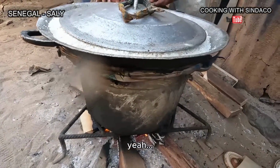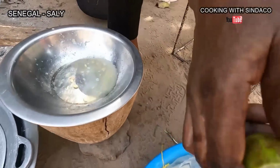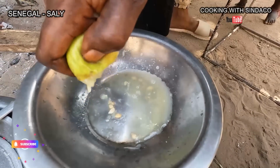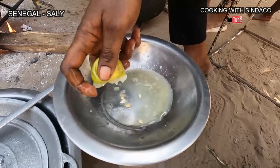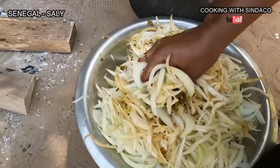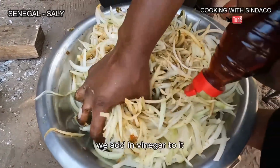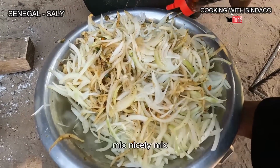We need this lime juice, squeezing it. The pounded ingredients with the onion, we mix everything together. We add in vinegar to it. Making sure that we mix everything together, nicely mixed.